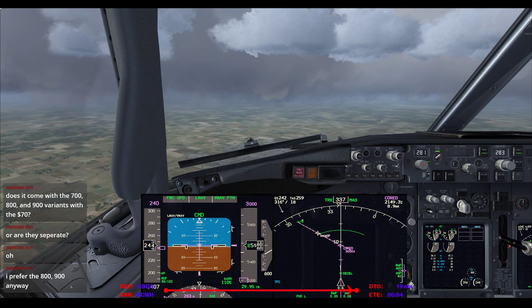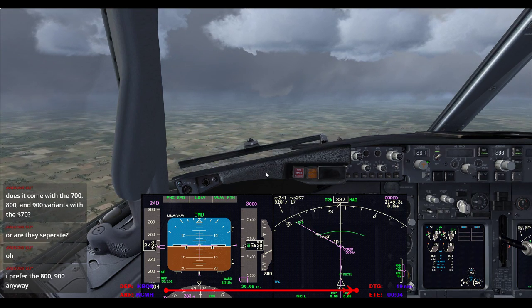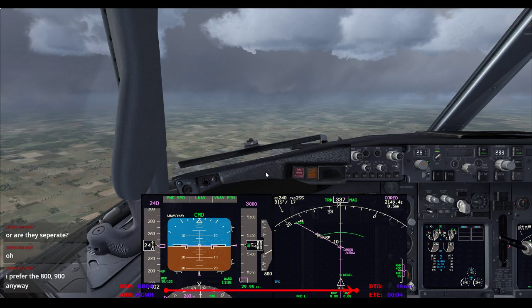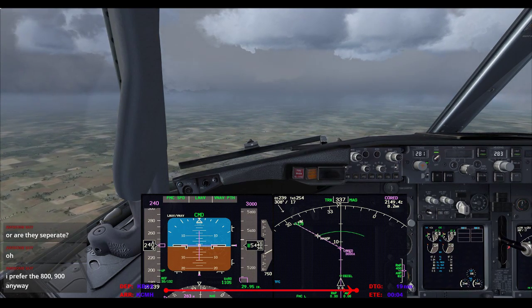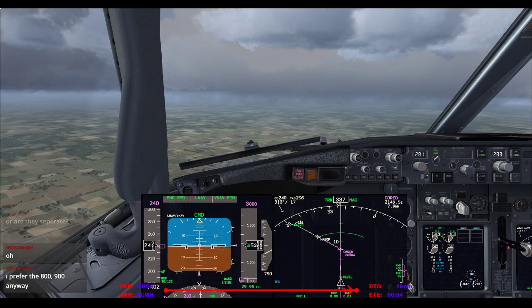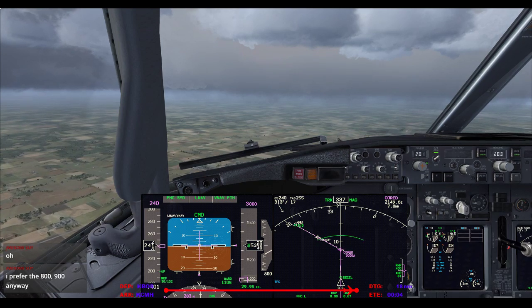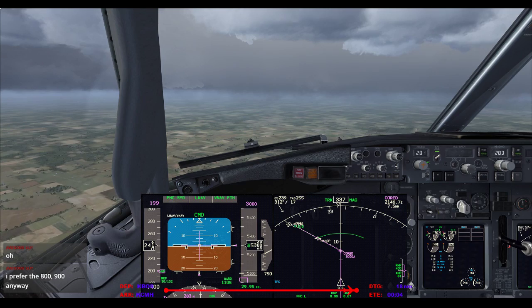Yeah, I think the most popular 737 is probably the 800. Like, I don't know, there's like 1,000 airlines that use a 737-800, so if you get that, there's plenty of airline options.